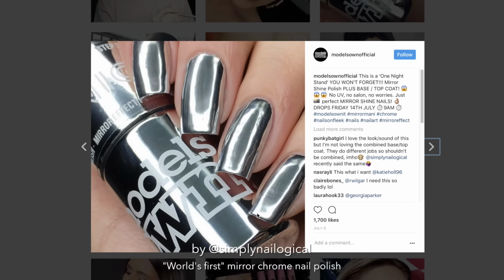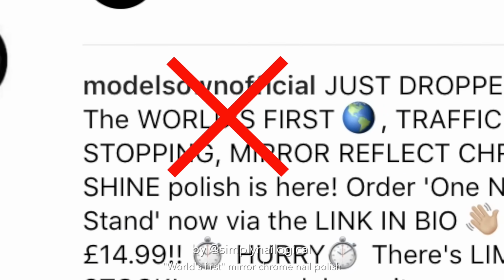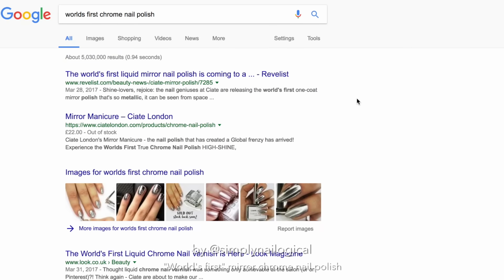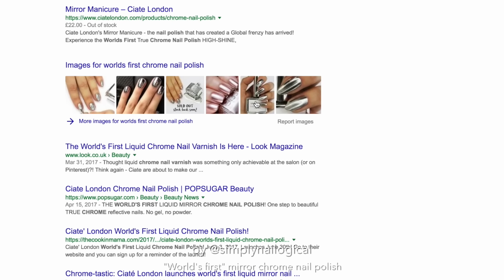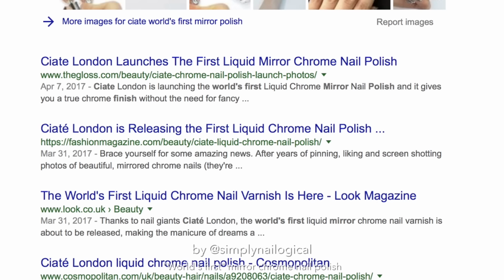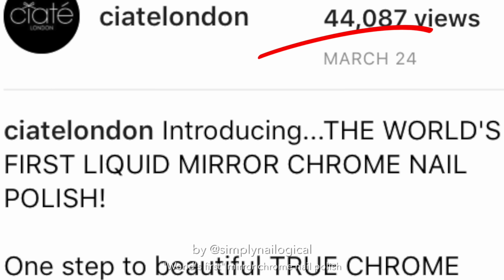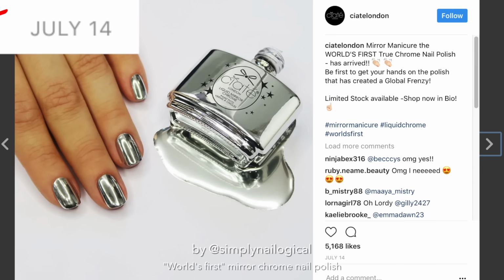So, that's cool. This is the world's first chrome polish, right? Wrong. A simple Google search will reveal that there was in fact another world's first chrome polish before the Model Zone one. Back in late March/early April of this year, there were so many news articles written about the Ciate Liquid Chrome Mirror Manicure. The original world's first liquid mirror nail polish. But then it gets weirder.